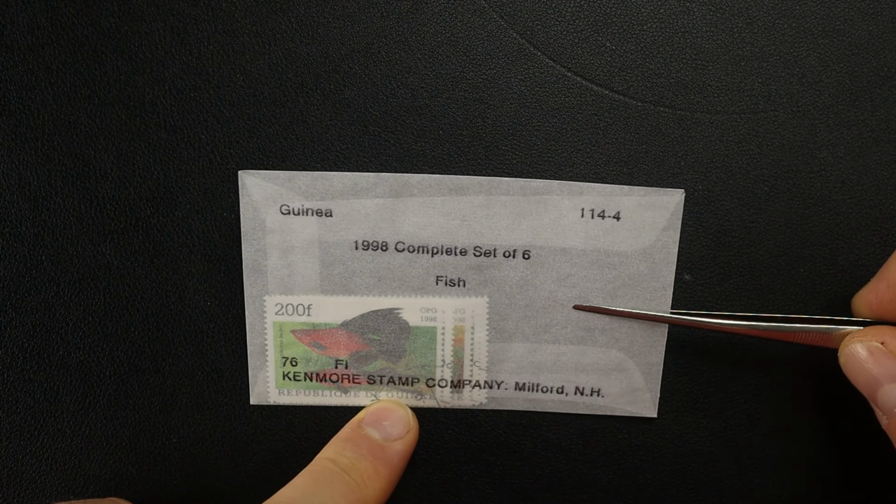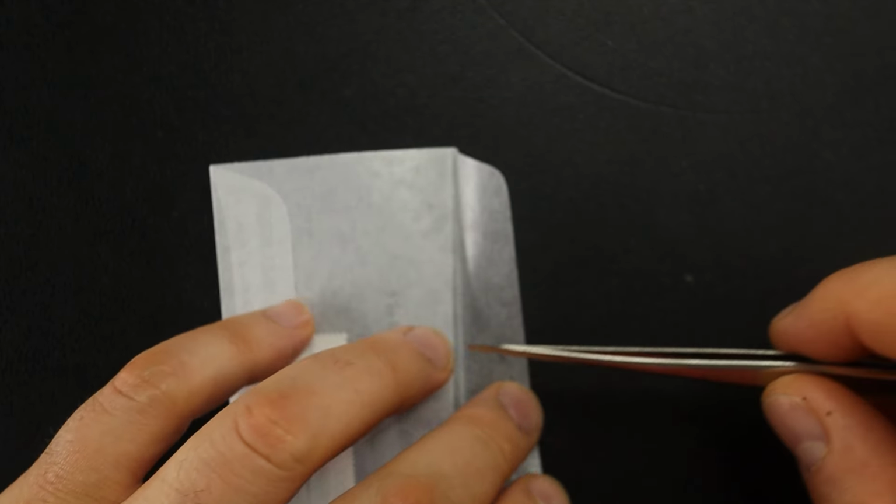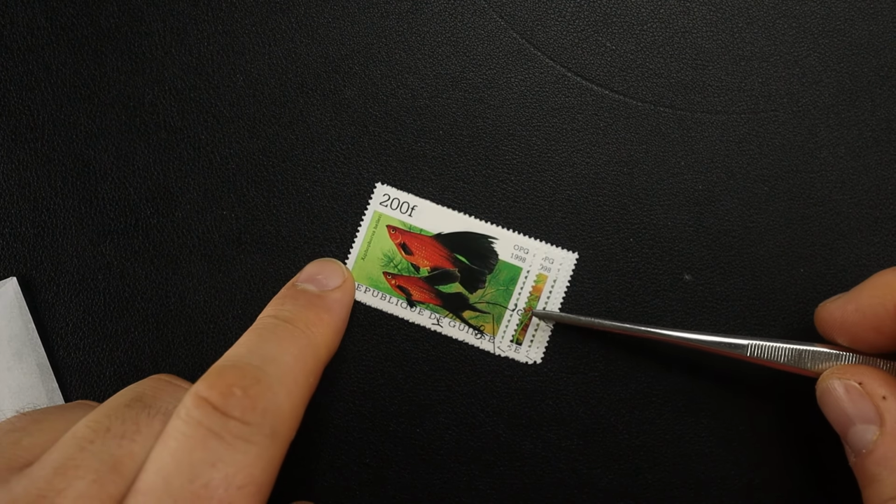1998 complete set of 6. Oh, cool. What do you call these? Betas? I think that's what you call them. Beta fish. We used to have them when I was a kid.